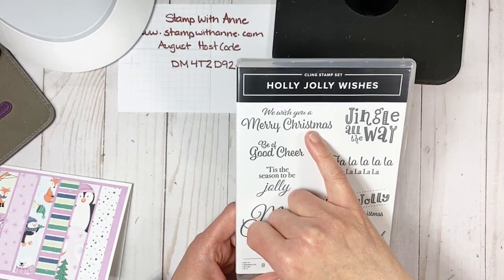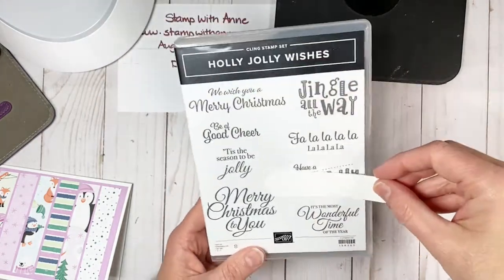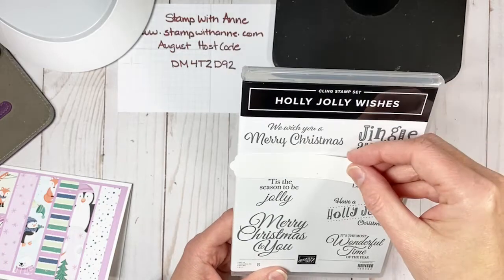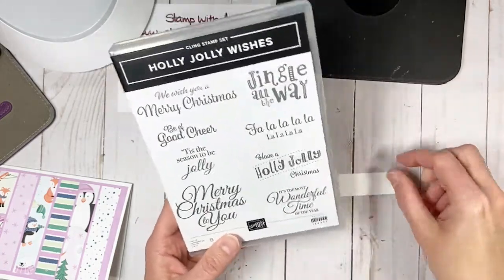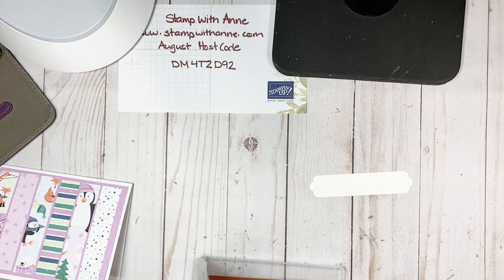And I'm going to use this one, so I know this one will fit. We could do "fa la la la, be of good cheer," but we're going to do "wish you a Merry Christmas." And we're going to stamp it in Blackberry Bliss, because I think that will look just a little nicer on them.